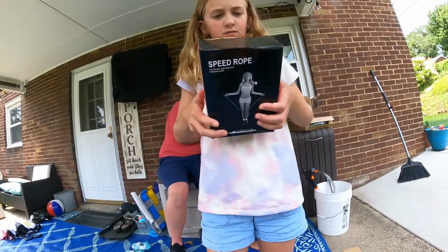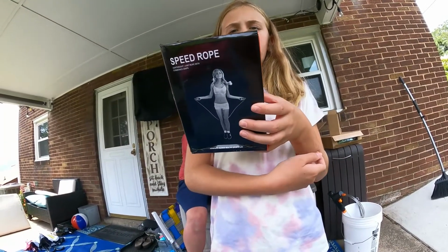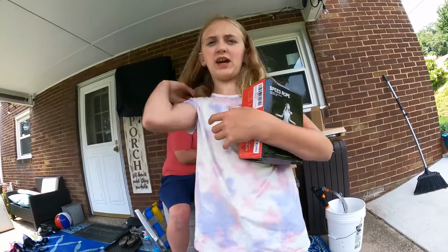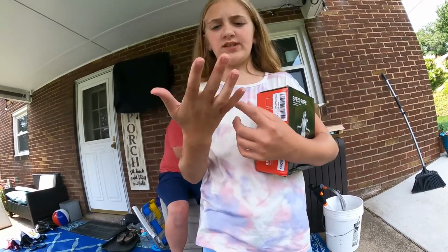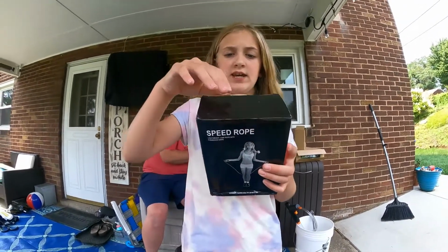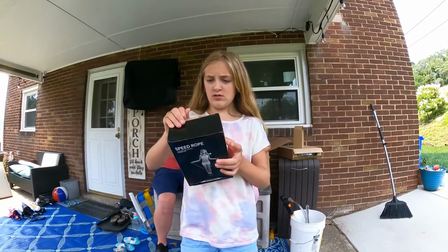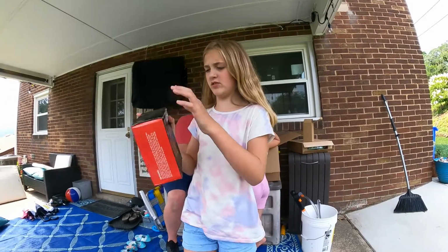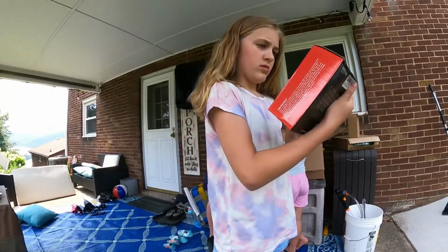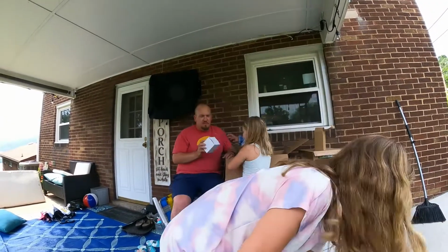Oh, a weighted jump rope. Those are pretty awesome. It's a lightweight jump rope with cushion grips. When you're jump roping it kind of hurts your hands, it gives you blisters. This is cushioned. It's for women and kids. Ooh, a 2-pack. They're new. It doesn't look like they're new though. I think there's just a little bit of box damage.